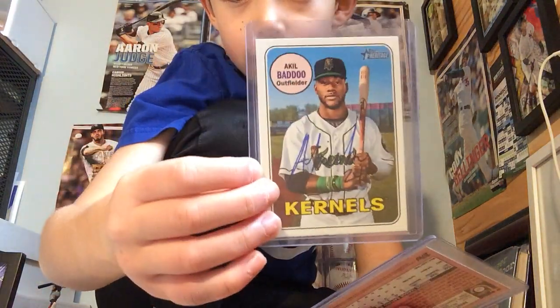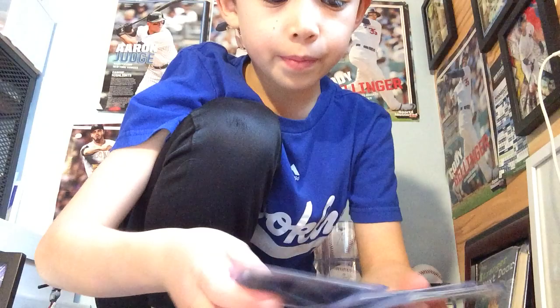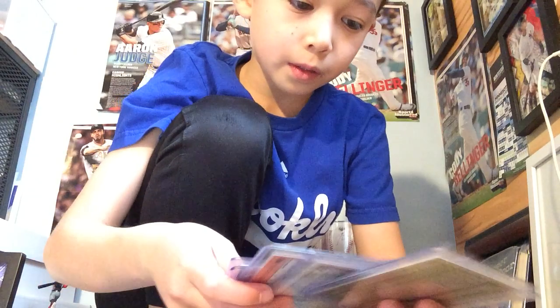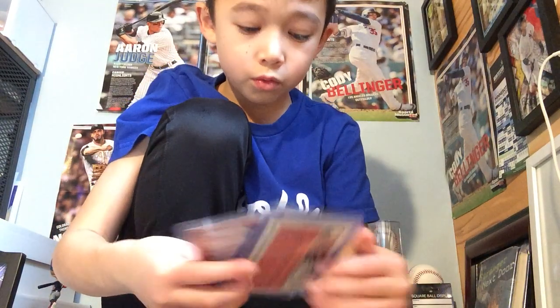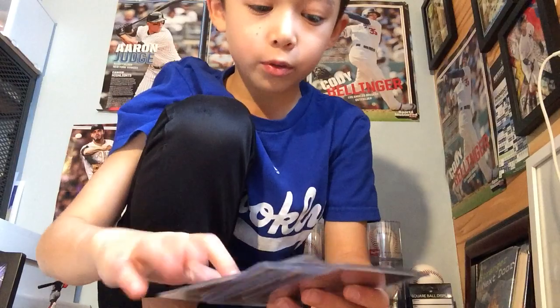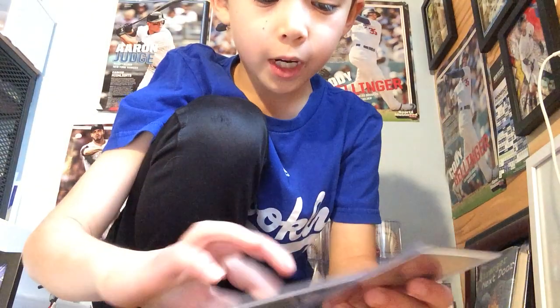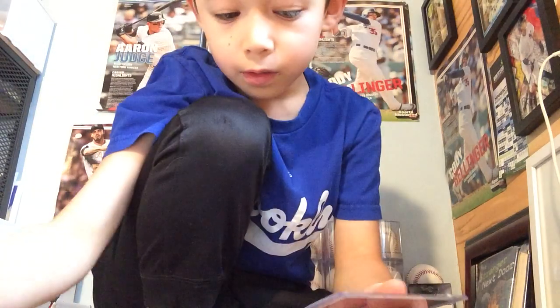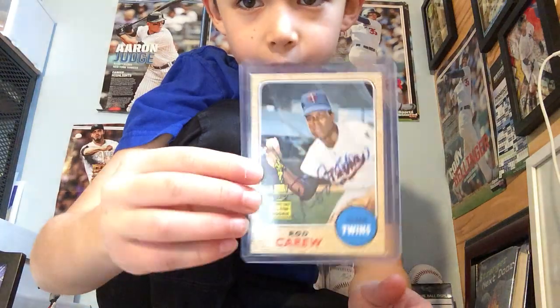Akil Baddoo, Brent Rooker, Miguel Sano, Max Kepler, another Max Kepler, Jim Kaat, another Miguel Sano, Rod Carew, which is a nice one. That's numbered out of 150. So that is a really nice Rod Carew.